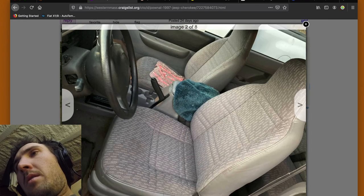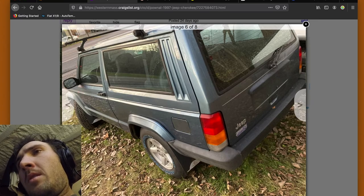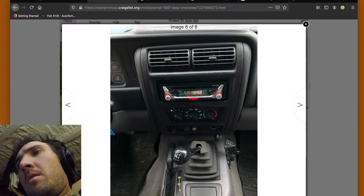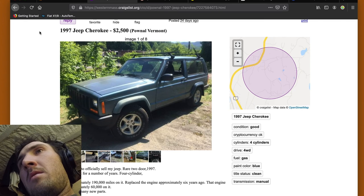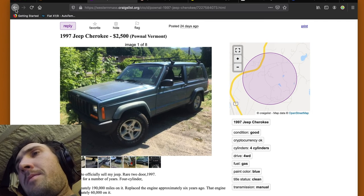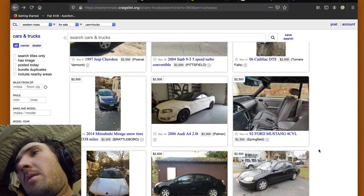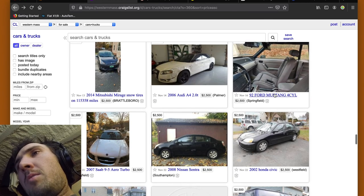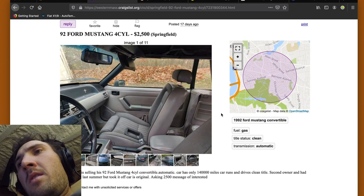Two-door is pretty great. Again, two-door SUVs. But compared to that Explorer, that's a 5-speed. That's pretty cool. Pretty cool car, can't lie. The engine's still good. 2,500 is a pretty good price for that. Oh, here we go. We'll end with this: 92 Mustang 4-cylinder. I love slow sports cars. It's an automatic, but hey.